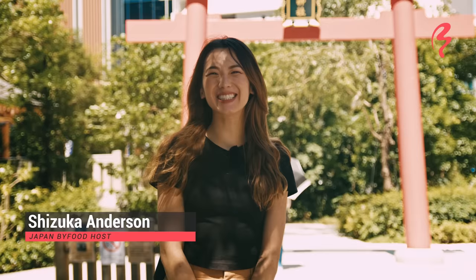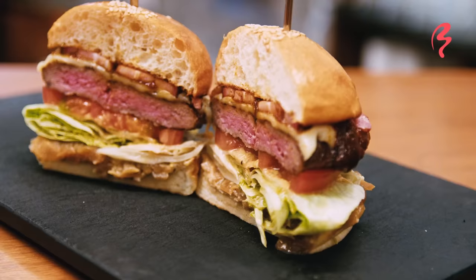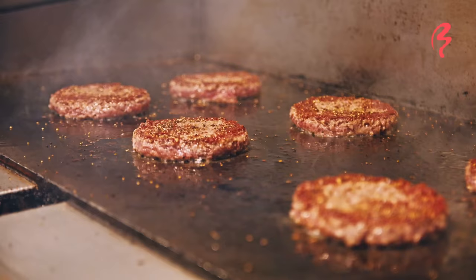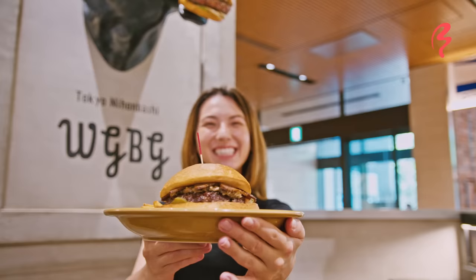Japan is known for their really high quality Japanese beef called Wagyu. So today I thought I'd check out three different burger shops that serve really amazing Japanese Wagyu beef burgers. So let's go see what kind of amazing burgers we can find. Let's go.